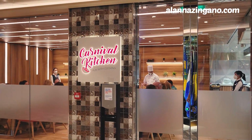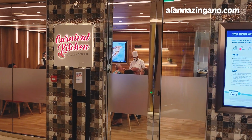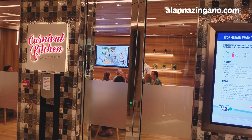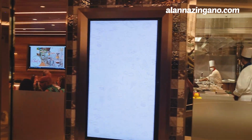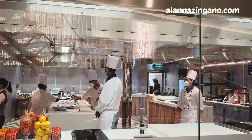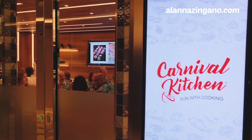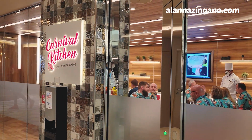One change here that is different is at Carnival Kitchen. Currently, they have the chef's table located here. So if you wanted to participate in one of the cooking classes, your cooking classes are actually offered during the day so that they can have a chef's table later in the evening. This is due to the COVID protocols and they want to make sure that everyone stays safe. So they've temporarily located the chef's table here instead of in the galley.